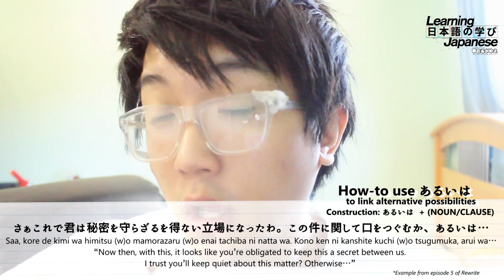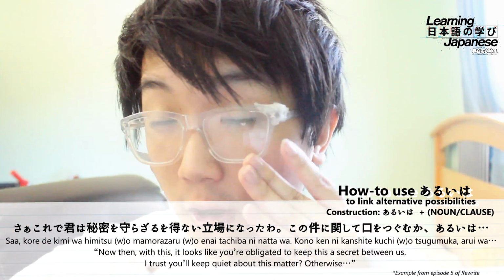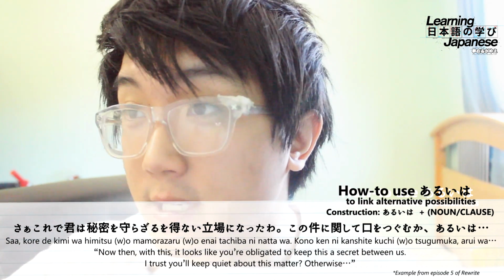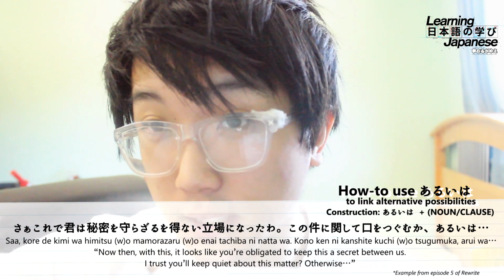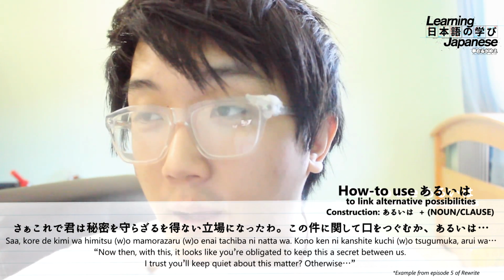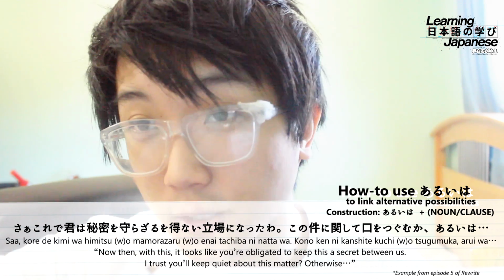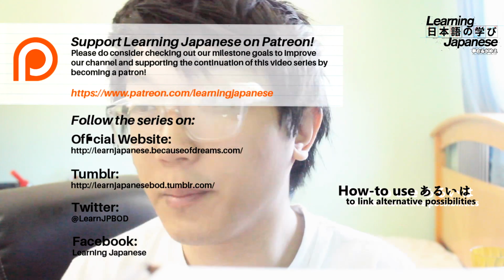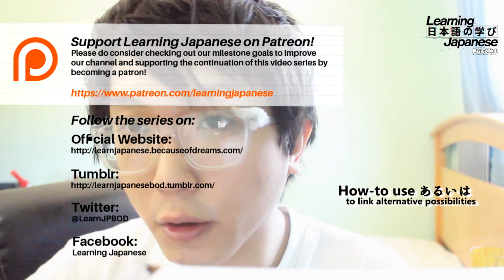And so there you have it. Those are two alternatives, two possibilities. Both are basically perfectly capable of happening depending on the person's choice. But the implication, of course, is that there is a best choice, and that's going to be the first one, in which he keeps his mouth shut and he doesn't face the consequences or the threats that the person is spouting at him. And so yeah, that's going to be our last example sentence for this grammar pattern, あるいは.